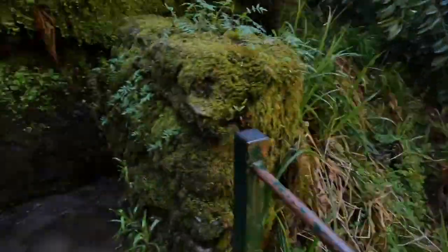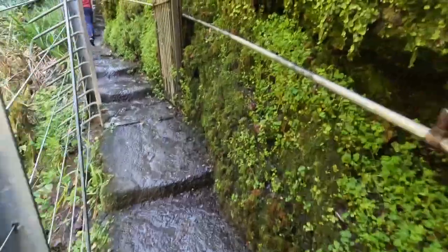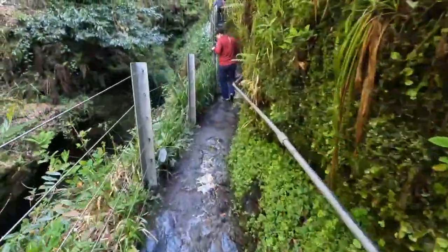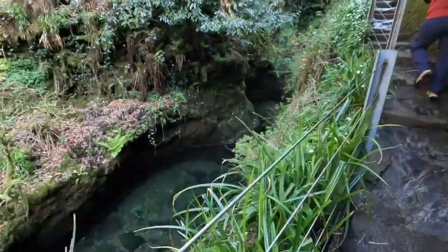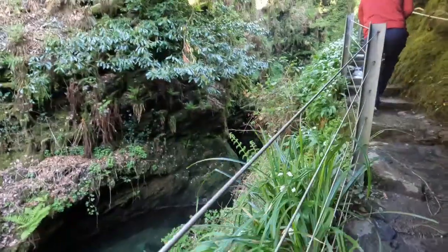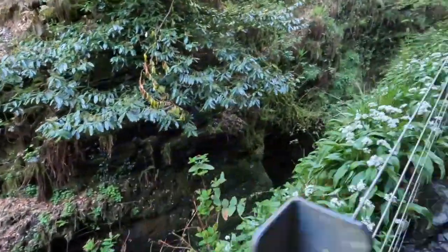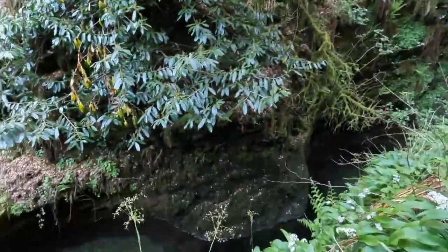So we're on our way to the Devil's Cauldron. Yeah, you can. Just a little narrow and very, very wet. Moist is probably the best description for it. But the erosion and the deep channels down there are absolutely fantastic. I highly recommend you wear a decent pair of boots on here, because even though Willow's got hers on, she's still slipping.